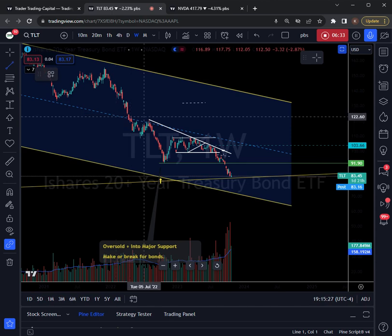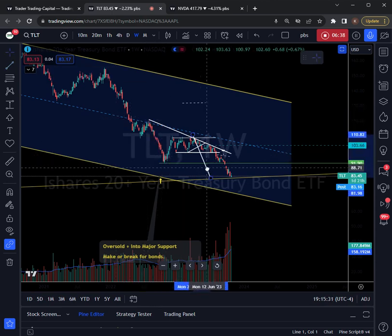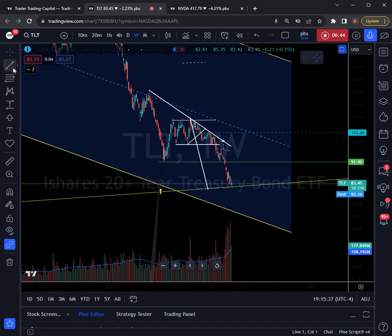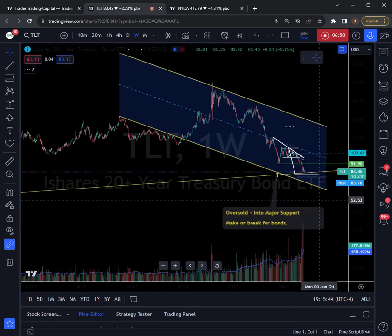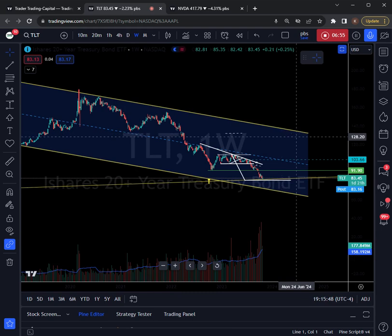If we had to throw up a measured move of this here, that move there, and we mark it down, you can see we're getting very close. You've almost had an identical measured move down to these lows here. So maybe there's one more blow off top in rates, or there's even a chance we still go to the downside of this channel. Look at this beautiful parallel channel.